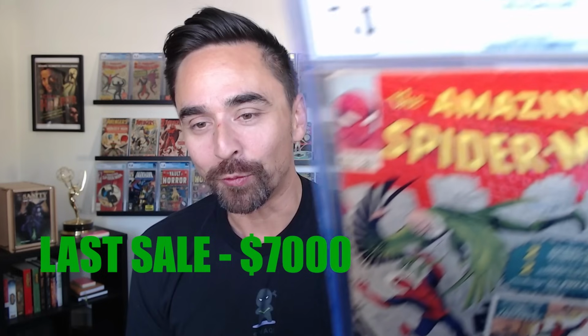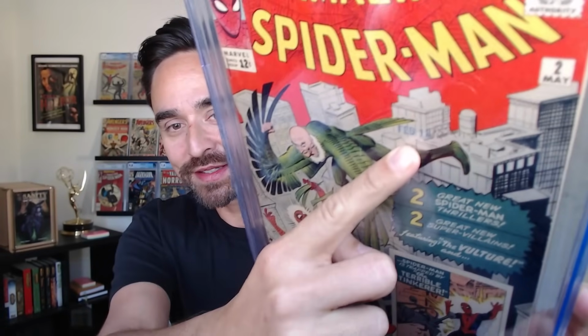So Amazing Spider-Man number 2, first appearance of Vulture. What did we get with this guy here? Oh, guys, my God, 7.0 white pages. A beautiful, beautiful copy of ASM number 2. Look at the reds, guys. Look at the red colors on this one. Great book. It's got a date stamp here. Some people like their date stamps. Some people don't like their date stamps, but I personally do like date stamps. Very awesome cover. Third appearance of Spider-Man, guys. Here's the back right here.